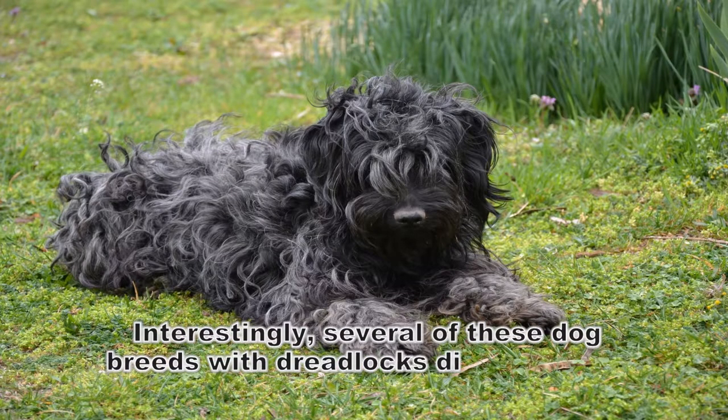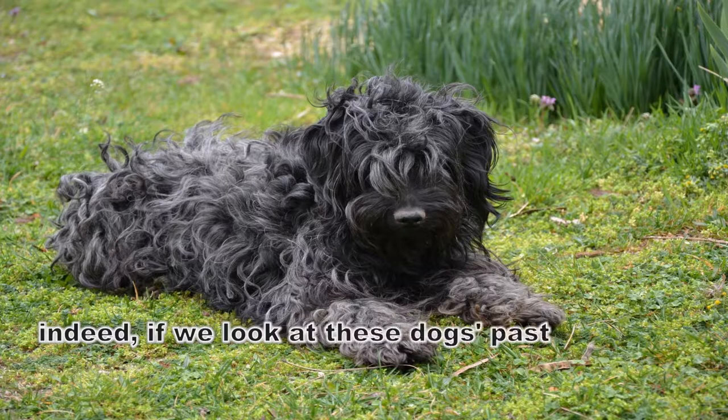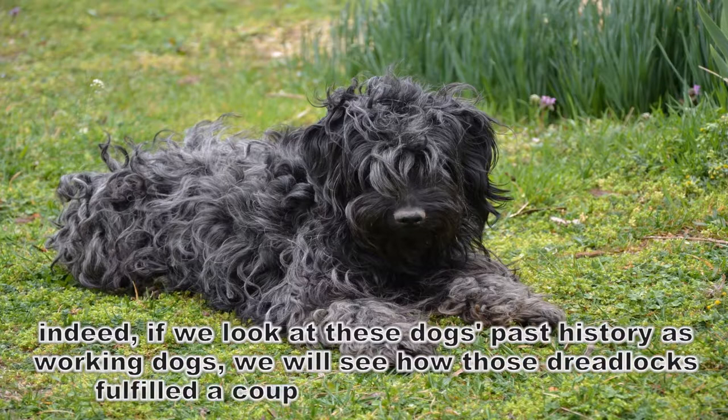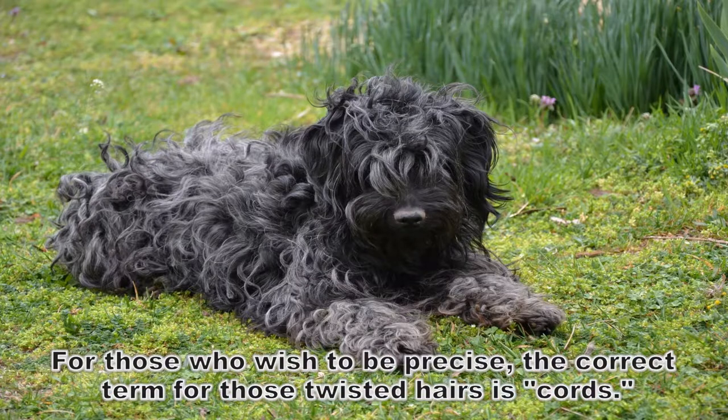Interestingly, several of these dog breeds with dreadlocks don't develop their hairdos just for looks. Indeed, if we look at these dogs' past histories as working dogs, we will see how those dreadlocks fulfilled a couple of important functions. For those who wish to be precise, the correct term for those twisted hairs is cords.